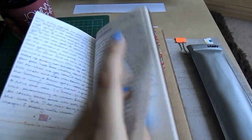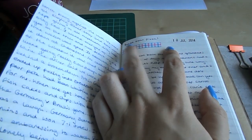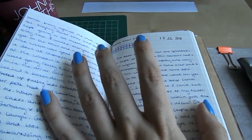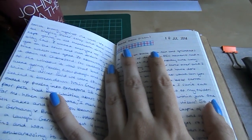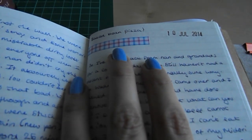As I said, I don't do Dear Diary. I write a title which has something to do with what I'm going to write about. So the other day I decided that beans on toast with cheese was essentially a baked bean pizza. So that's the title, baked bean pizza.